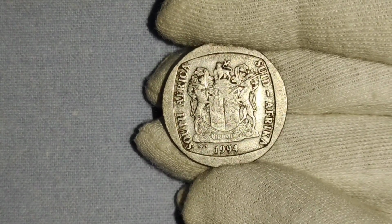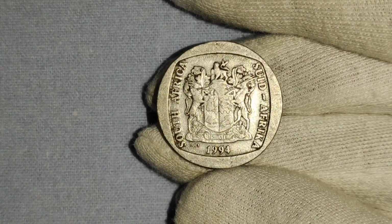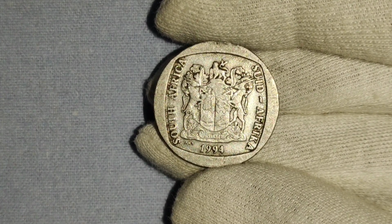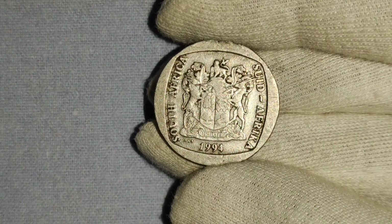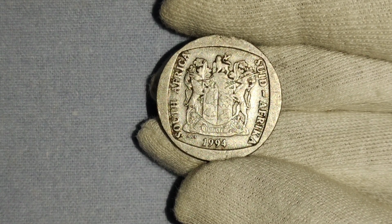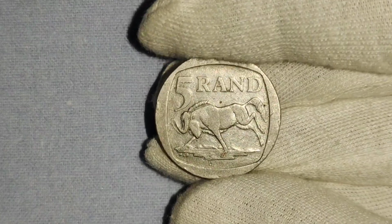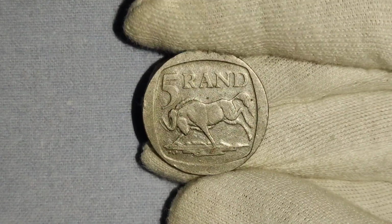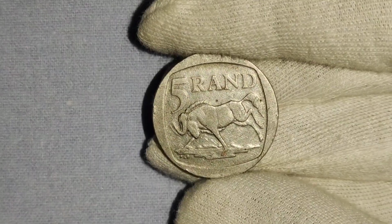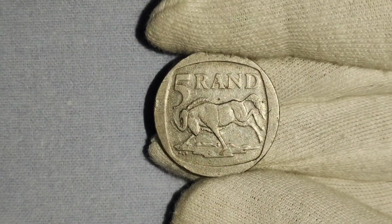Collectors now treat it like a modern-day treasure hunt, scouring markets, old collections, and even pockets of circulation coins, hoping to find the next big one. If you're wondering how to check your coin's authenticity, here's what you can do. First, examine the edge closely. If you see uneven ridges or what looks like double reading, that's a possible sign of an error.